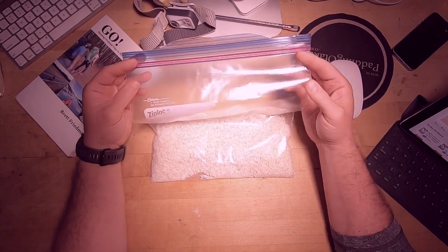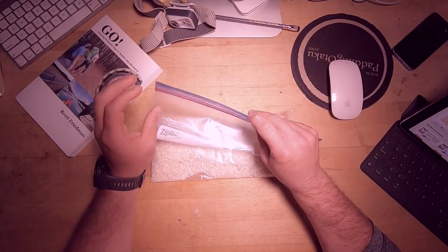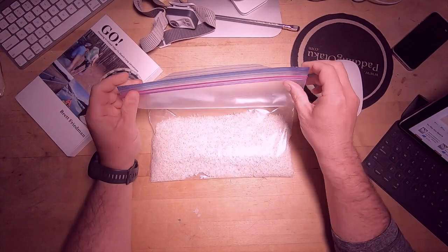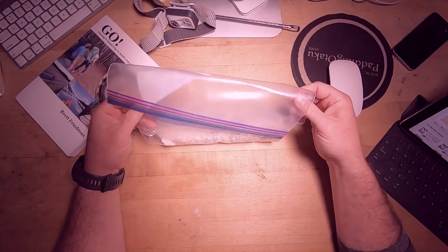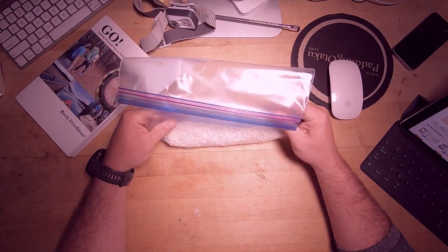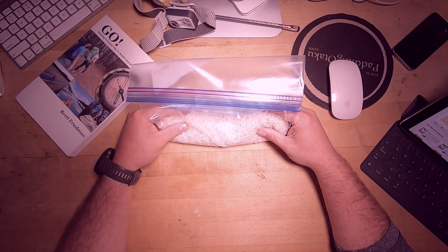A Ziploc bag, a gallon-size Ziploc with just a regular closure, not the fancy closure, with a pound of rice in it. And this is a pretty standard way to pack food for people active in the outdoors.